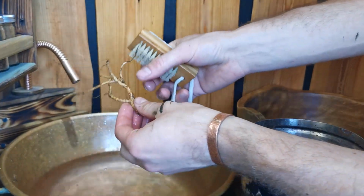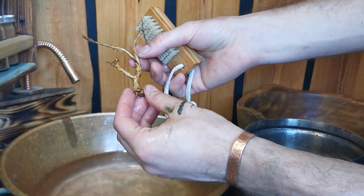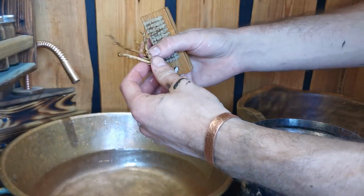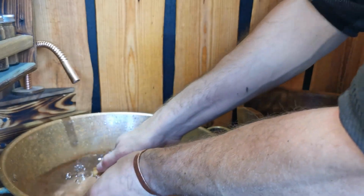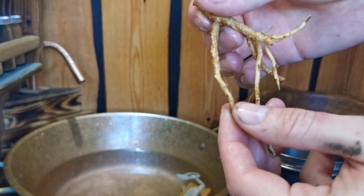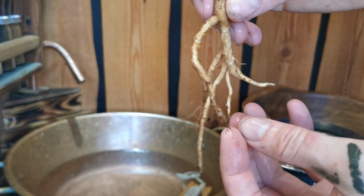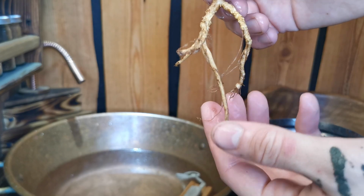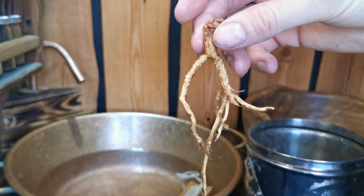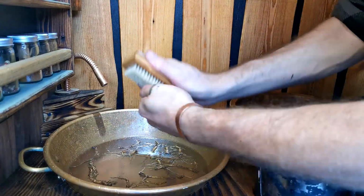The reason it takes so long is because of all the nooks and crannies. Like in there, you can see it's still pretty filthy, but the rest of it's pretty clean. I'll get this one scrubbed up, show you what one of them should look like, and then I'm just going to have to smash on and do the rest. It might not look very clean on camera, but the roots themselves do have darker patches on them. That's not mud. That's basically as clean as I can get it. So I'm going to crack on and do that to all of these and get them all scrubbed up.